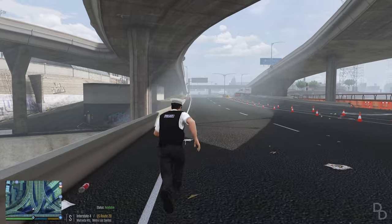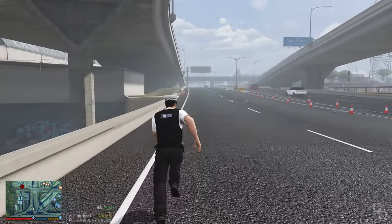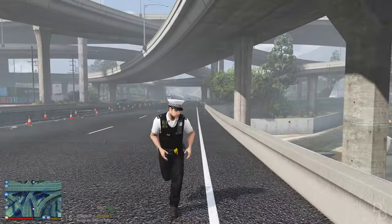Oh, come on. Don't tell me the Range Rover despawned. I made that car persistent. Oh, there it is. Great, it's there. Okay, so almost there. Get to the Range Rover.